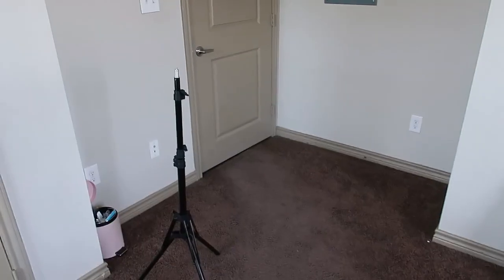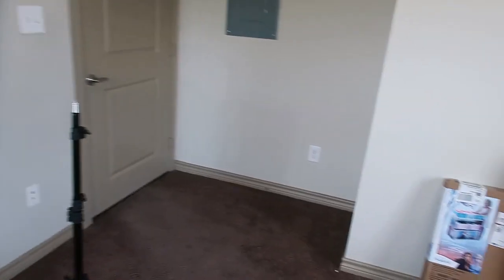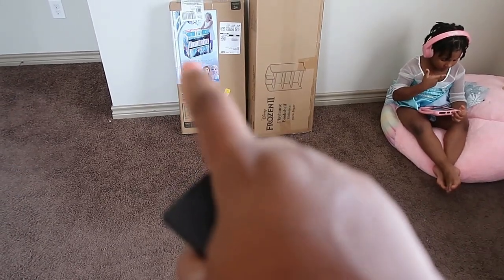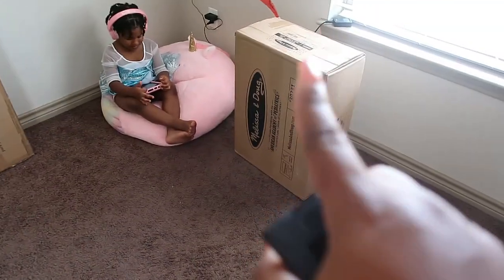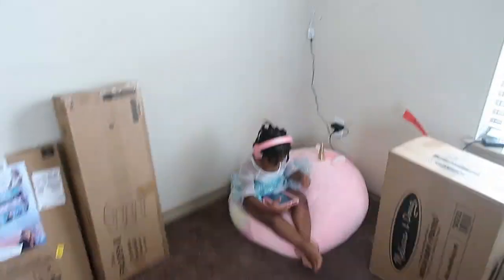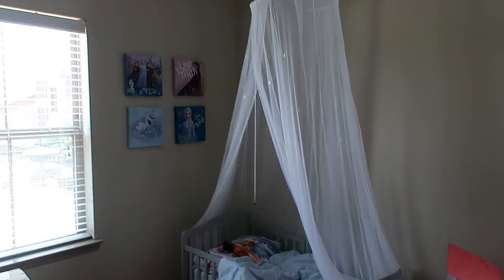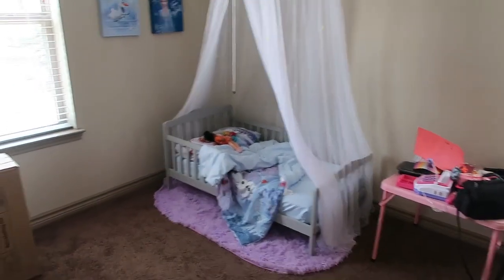Okay, so on a previous video, I showed you guys my daughter's room, but I'll show you guys again. So this is her room. These are three things that I bought. I bought her a design and store set. Okay, so that's a storage bin. This is a bookshelf, and then this is a desk. And I bought this little sitting squishy thing at Walmart. And so this is her room. That's her bed over there. Right now we have an Elsa theme. She wanted Elsa, so I just stuck with the Elsa theme.